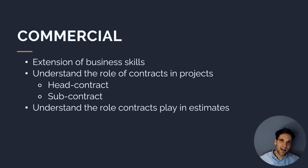In addition to understanding the role the estimate plays in the contracting business, it's important to understand the role estimates play in contracts. The best estimators understand the commercial implications of their work. They understand the role contracts play in a project, both the head contract and subcontracts, and specifically the role the estimate plays in this. For example, if you're preparing a budget estimate for a project and you understand that it's not going to be part of a firm lump sum commitment, that can impact the way you price the job. However, if your estimate is going to form part of a firm lump sum contract, then you'll need to tailor your estimate accordingly.